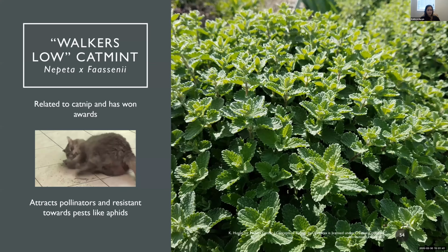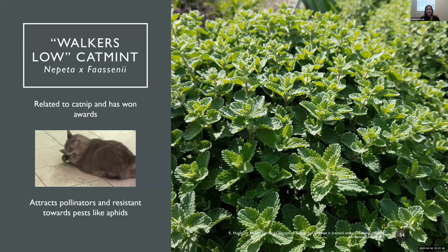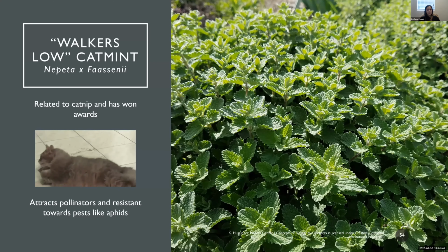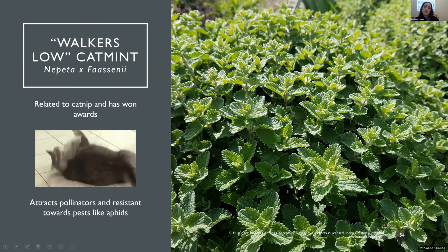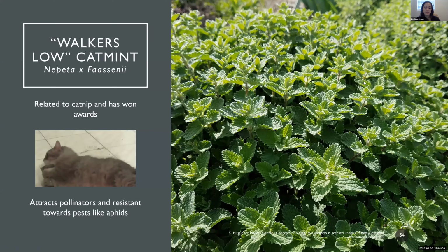This one in particular has won a lot of awards. It's like a super special species. It attracts pollinators, and it's super resistant towards pests like aphids. So if you struggle with a lot of those things contaminating your garden, this could be useful.